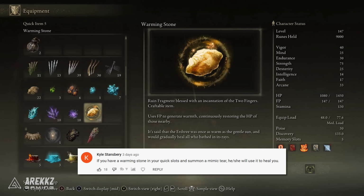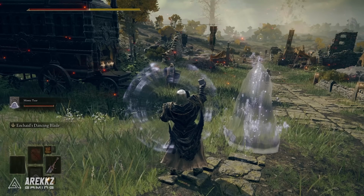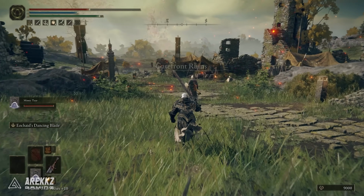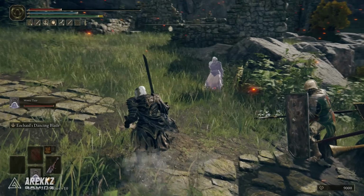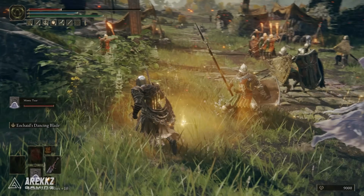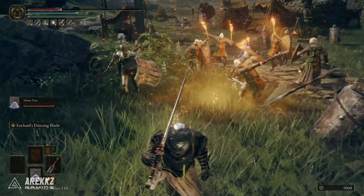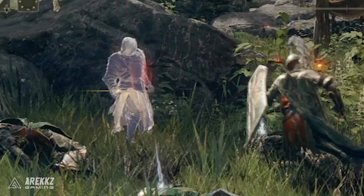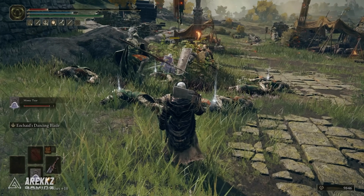This next one from Kyle Stansberry is very cool. They said that if you have a warming stone in your quick slots and you summon a Mimic Tear, they will use it to heal you. Keep in mind the warming stone is an item that costs FP to drop down an AoE heal, and since the Mimic Tears basically have infinite FP, it is definitely an item they can and will use. I was rather interested to see how regularly they'll use it, but they definitely threw it down pretty quickly, and then when it expired, it wasn't too long before they tried to do it again. Of course, if they get hit, they will get interrupted, but this is a nice additional heal. Might not necessarily be the most drastic of heals, but it is pretty cool.